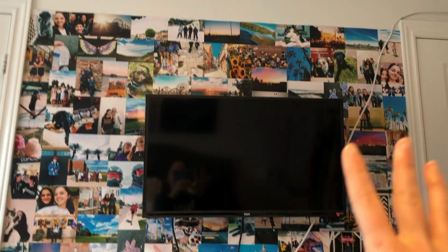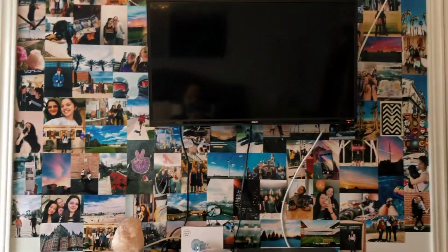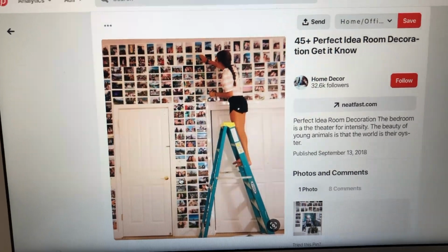This is what my wall looks like right now. As you can see, all of the photos are touching each other and all the portrait and landscape photos are mixed. I have this whole wall right here and also up there, because that's my door right there and that's my closet door. And then I found this picture on Pinterest of what I think I want to make it look like instead. And that photo looks like this.